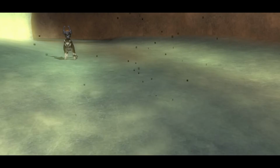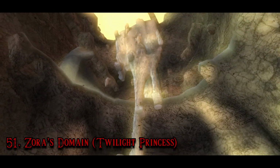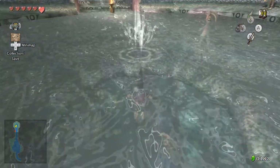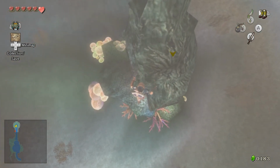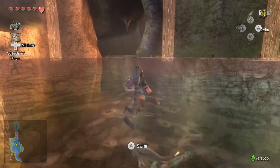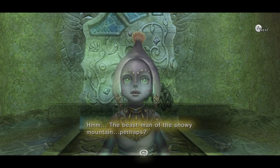Number 51. Zoros Domain, Twilight Princess. This is another town that kind of disappointed me. I typically really like Zoros cities, so I was excited to see our favorite fish folk rendered in Twilight Princess's realistic art style. But just like Death Mountain, Zoros Domain feels sort of empty. It consists of two areas, a throne room with a deep diving pool, and below that, a large open area with a waterfall. But although this town, if you can call it that, is quite large, there's very little going on. There are no shops, no residences, and Prince Rallis is the only NPC I can name.